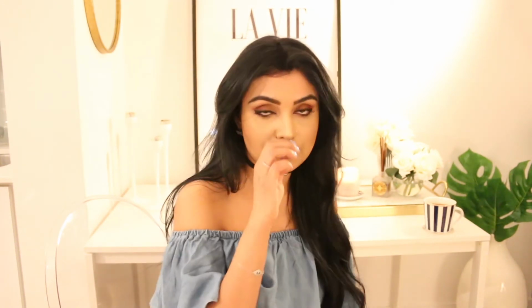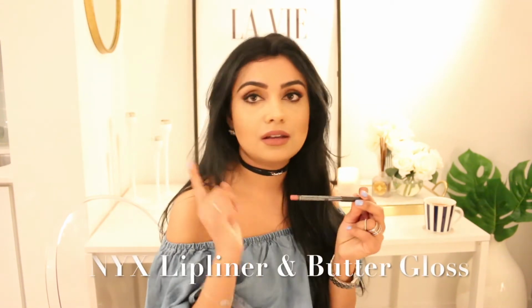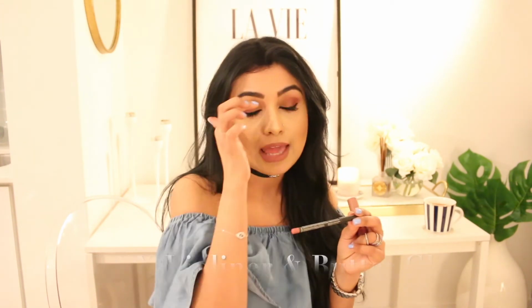Another thing that I would like to recommend is for people that do want a little bit of color, do want a little bit of definition, but do not want to go overboard, then you certainly want a lip liner. I would apply this, fill my lips with a lip liner, and then I would finish it off with dabbing the NYX Butter Gloss just in the center of my lips. And this one is in the shade Angel Food Cake.